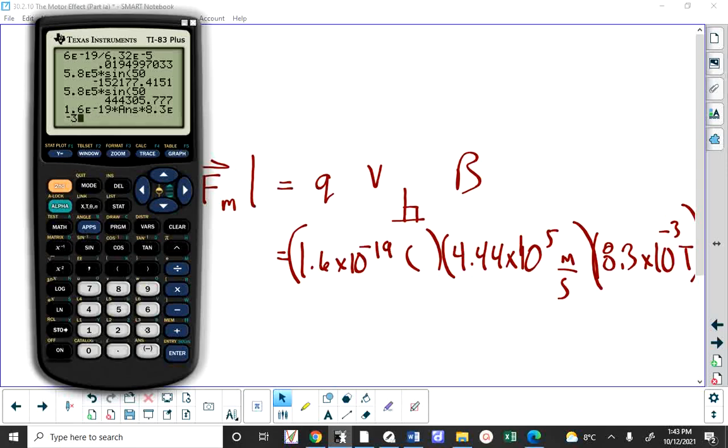So I have the charge times the speed that I got times the magnetic field strength, which gives me 5.9 times 10 to the negative 16 newtons. Good with that one? Okay.